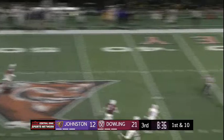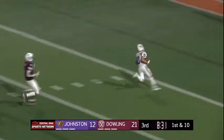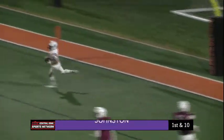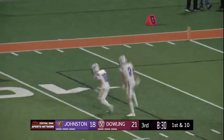Back to throw is Nuss. Fires the ball down. Philly's got a man open. And that is caught by Tatum Fox. Touchdown, Johnston. From 72 yards out, Fox with the catch right over the top.